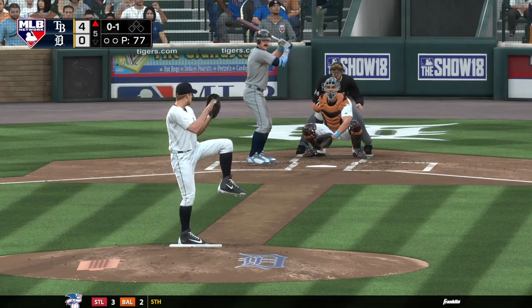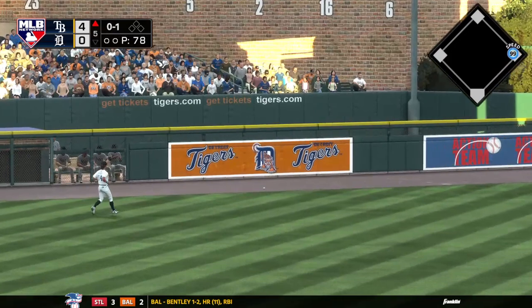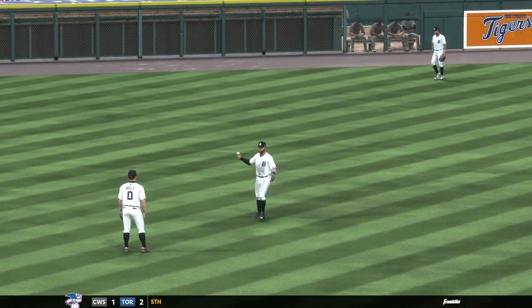Ready with the 0-1 pitch. Oh, now here's a drive out to the alley. Around first, digging for 2. And the Rays strike quickly here in the inning. It's a leadoff double.